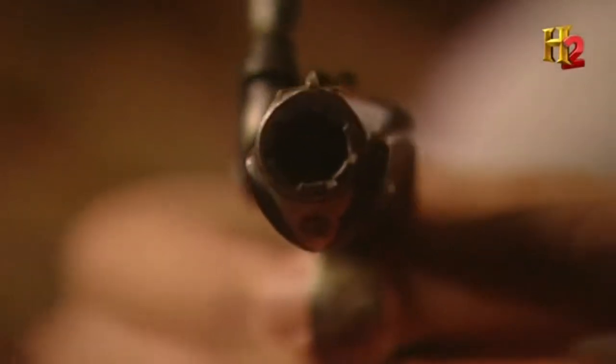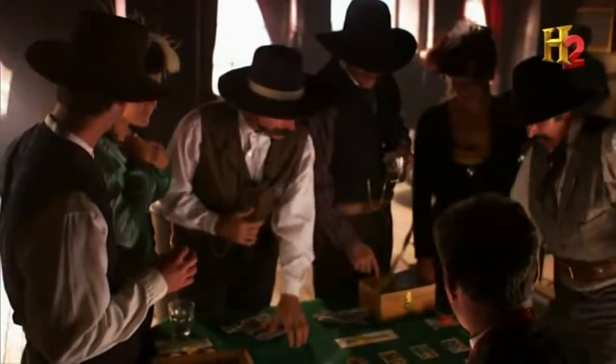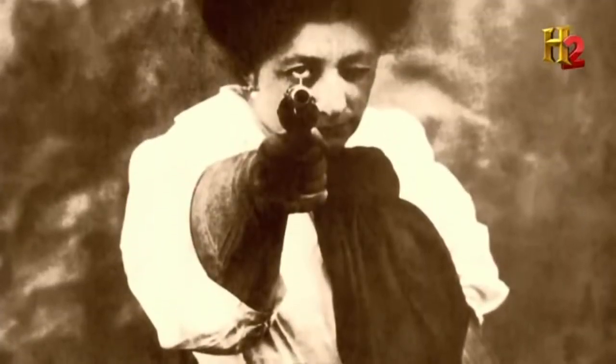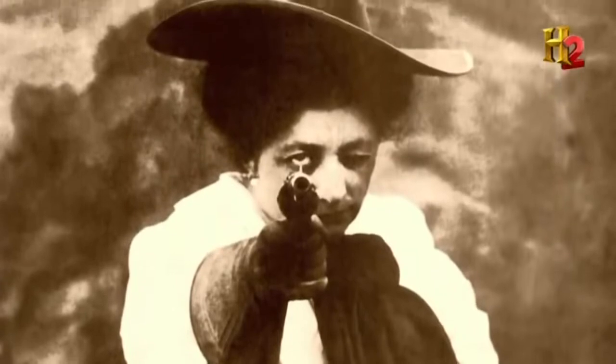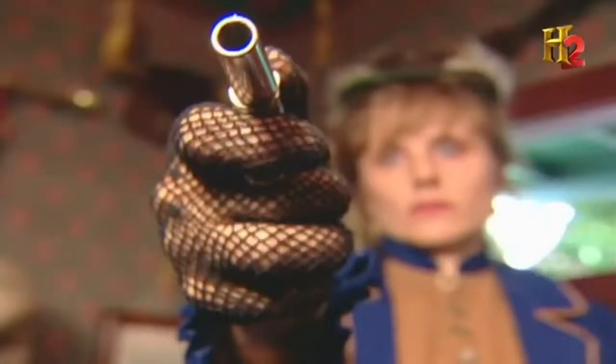Got him. From the start, the little Derringer appealed to a variety of gun toters. Gamblers could easily hide them up their sleeves. And they became a favorite of women looking for extra protection. The most common use would have been among prostitutes who would have needed to defend themselves against unwanted attacks.